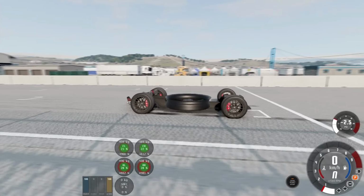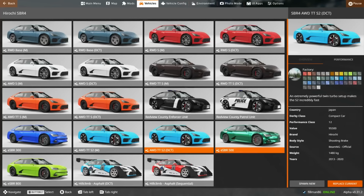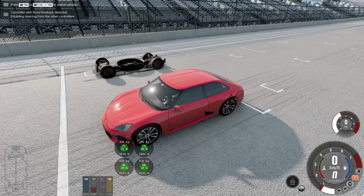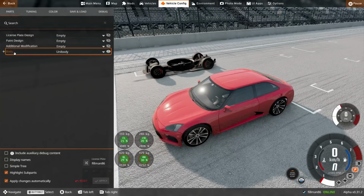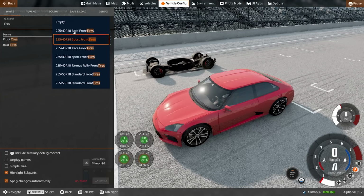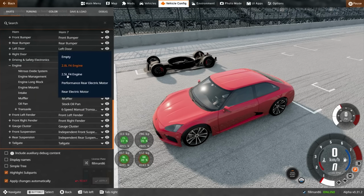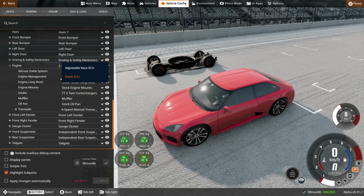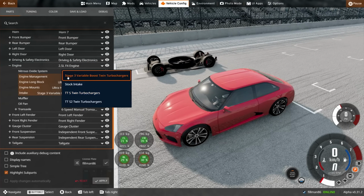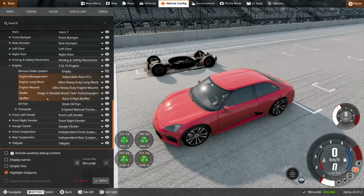But what I really wanted to do was compare this to a normal car. So, let's bring out a default rear-wheel drive SBR4. And we're going to do the same changes. Race rear tires and race front tires. Then a bunch of engine work, including a 2.5 liter, adjustable race ECU, stage 3 variable boost, probably some sort of race X pipe, and a 6-speed sequential race.